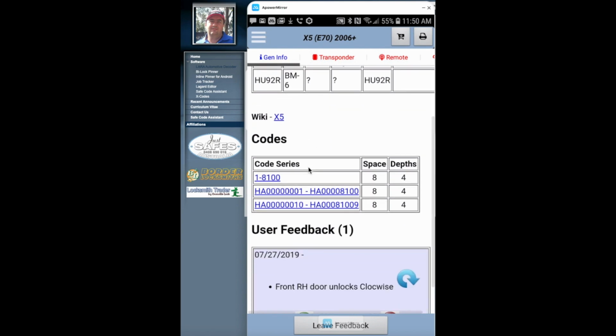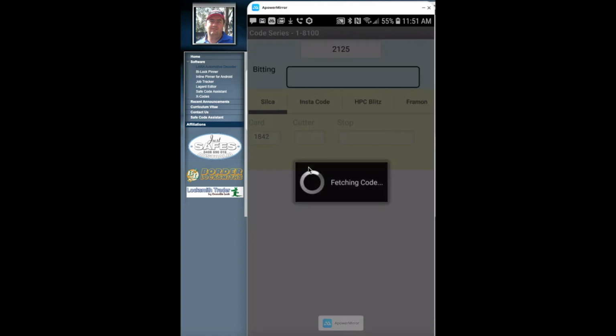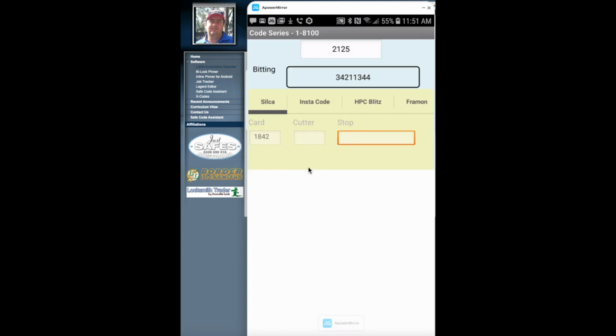There's a link to Wiki for the X5, so if you're not sure what the vehicle is, you can go there and it will show you exactly what the vehicle looks like and more about it. The code series, the range, spaces and depths, how many spaces, how many depths, and more code series. Can we find a code from there? Oh, looks like we can. Okay, let's try that. So there's our code search, and there's the bidding. Okay.